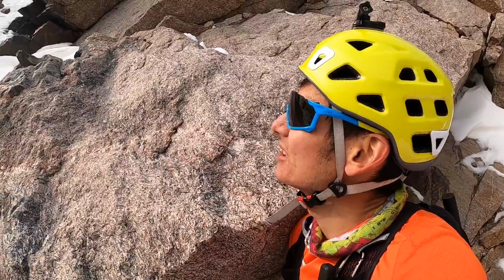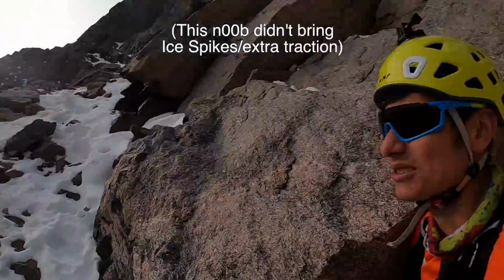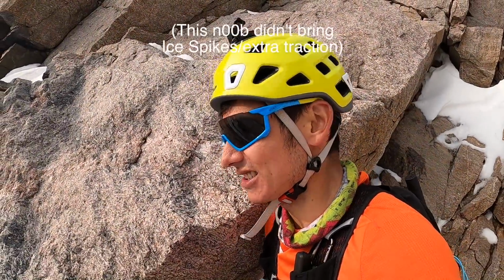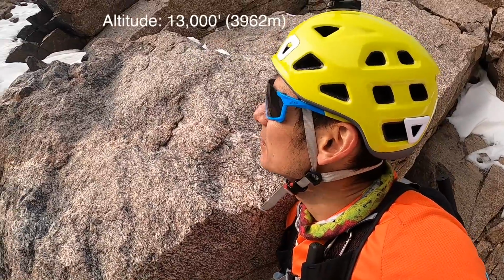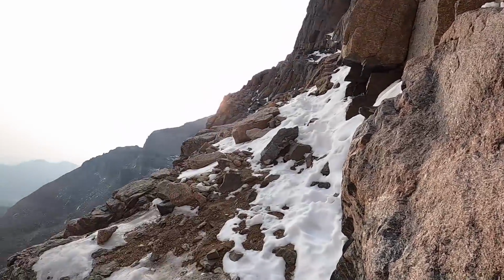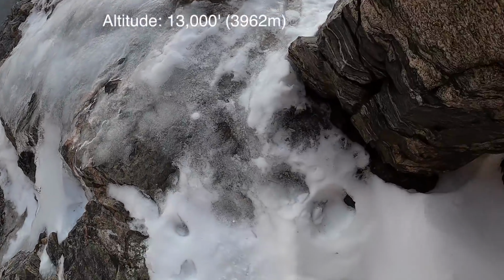Again, I'm not a very experienced mountain climber, so with ice and snow, I should have brought some traction. I don't know what I was thinking. Just some ice spikes would have made it doable, I think, but this exposure here and this ice, it's pretty nasty.